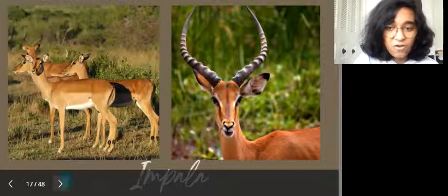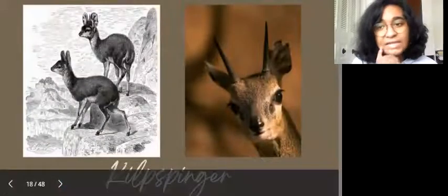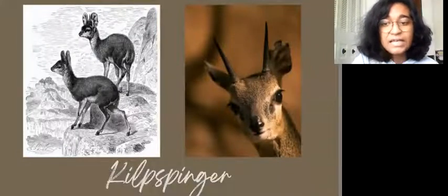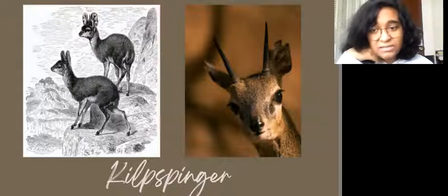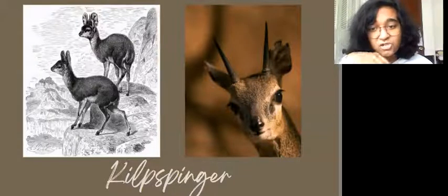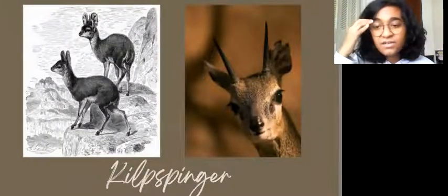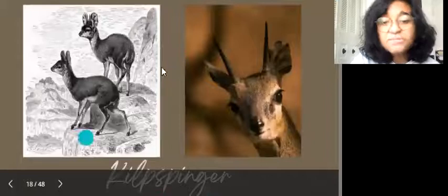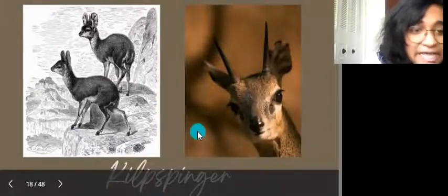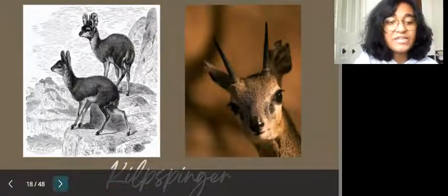The klipspringer is a small antelope found in eastern and southern Africa, the sole member of its genus. The klipspringer was first described by German zoologist Eberhard August von Zimmermann in 1783. So the klipspringer was almost the earliest antelope to be described, by Zimmermann in 1783.